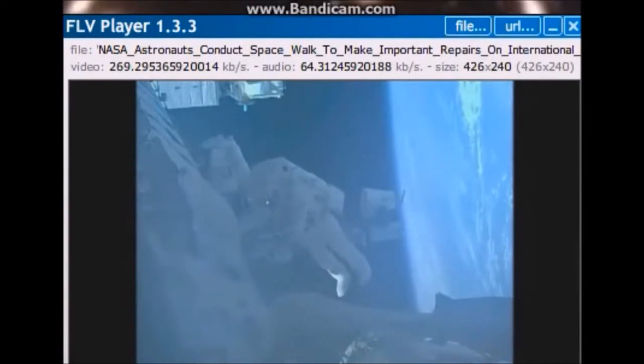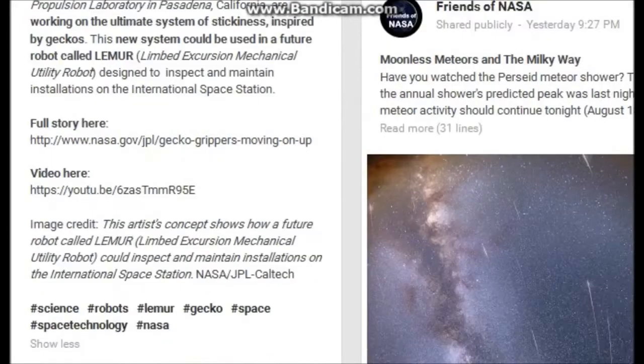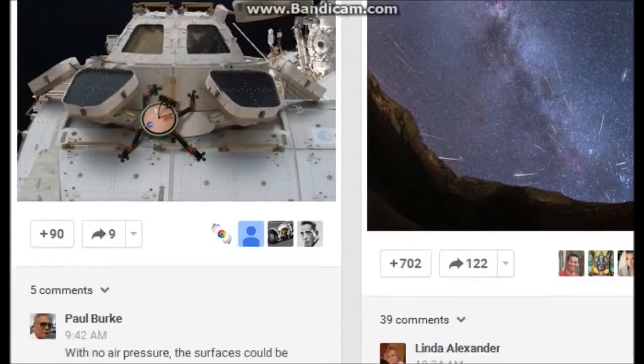The International Space Station is complete bullshit. Gecko grippers. Moving on up. A piece of tape can only be used a few times before the adhesion wears off, and it can no longer hold two surfaces together. But researchers at NASA's Jet Propulsion Laboratory in Pasadena, California, are working on the ultimate system of stickiness. You can read the Jesuit story here at nasa.freemasongovernment. Got some fake science pictures, lovely.